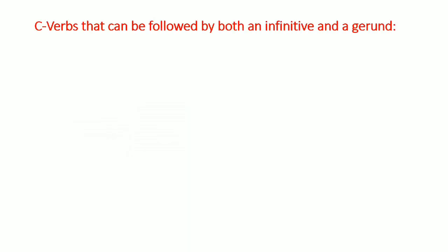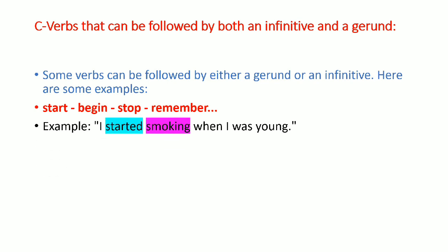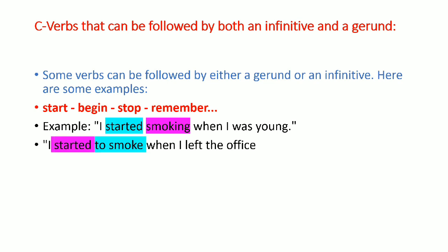Verbs that can be followed by both an infinitive or a gerund. Some verbs can be followed by either gerund or infinitive. Here are some examples: start, begin, stop, remember. These verbs are double-faced. They may be followed by both forms, gerund and infinitive. Example, I started smoking when I was young, or I started to smoke when I left the office.